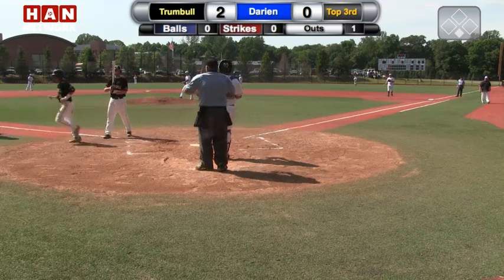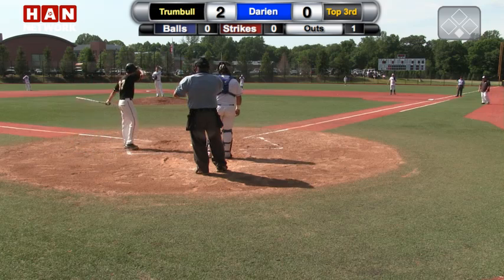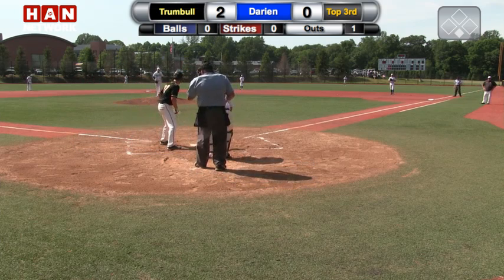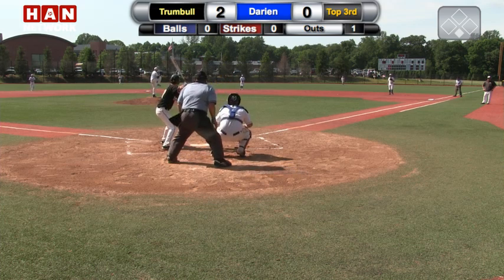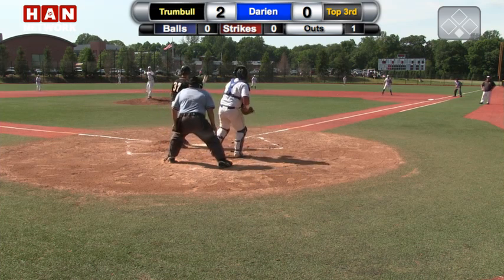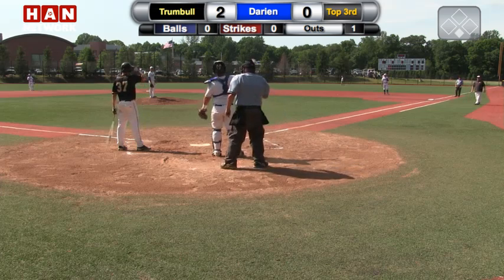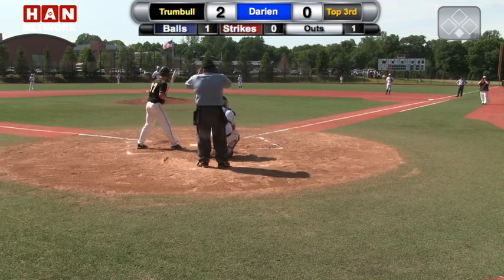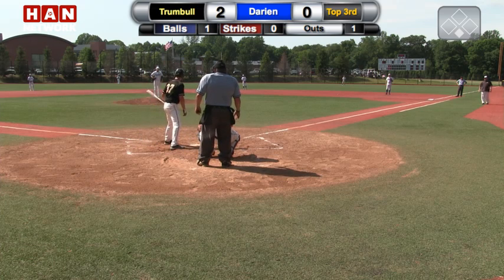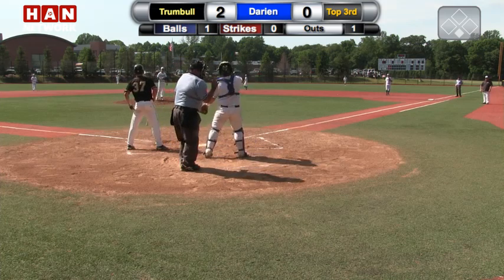Nobody on, 1 out. Now Andrew Loico due up. Pitch on the way, check swing, misses away. They're going to appeal down to first, no swing. 1 ball, no strikes. Last time we saw Andrew Winch was a complete game victory in the semifinals. Here's the 1-0. That catches the outside corner, 1-1.